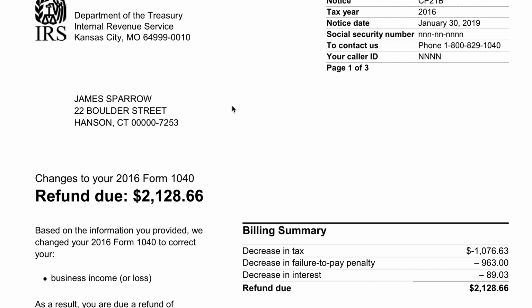You can do that by calling the IRS and validating your identity and changing your address over the phone, or you can file IRS Form 8822. That's the official change of address notice for individual taxpayers, or IRS Form 8822-B, which is the change of address form for business taxpayers. So those are the two things I recommend. Make sure that you update your address so that you receive these notices in the case that there's an action item due. You don't want to lose any time with your notice trying to catch up to you in the postal system.